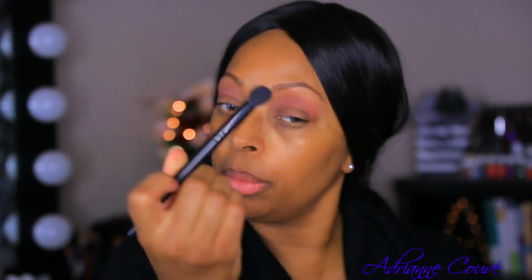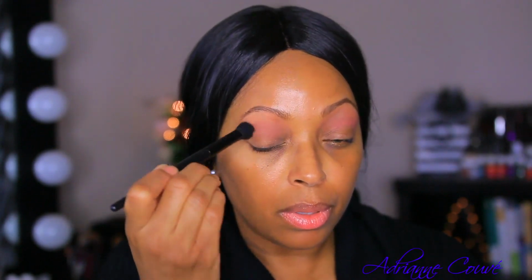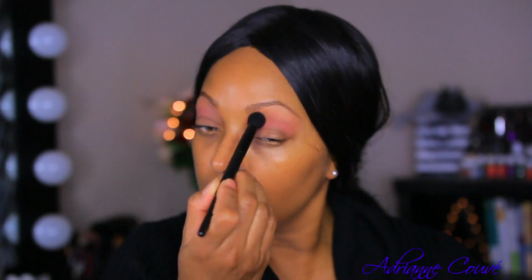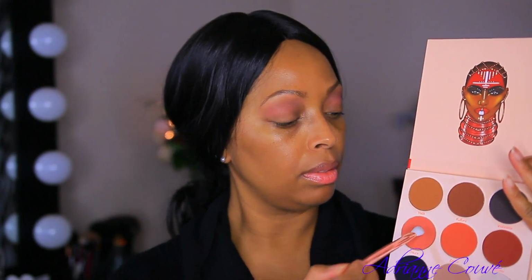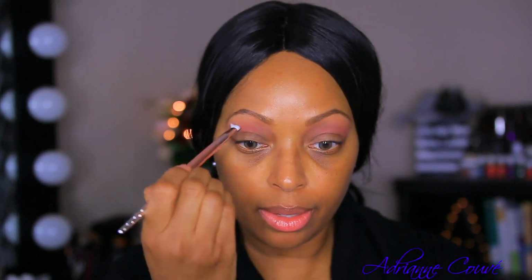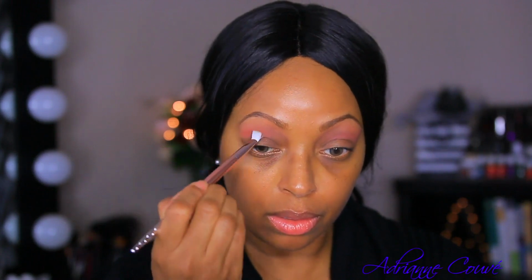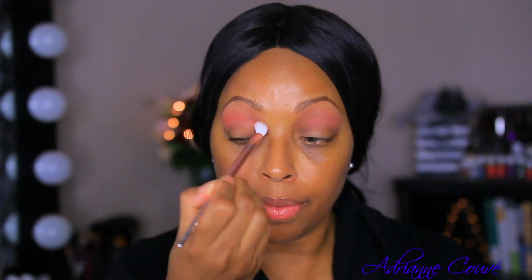Maybe I need to come up a little bit more over here. I'm just going to take a dab more of that blush and go closer to the brow bone so I don't have a huge gap. Okay, now I am going to take another brush, and now for my transition shade, I'm going to go in with this color here. And that is a pretty warm color. Just come in towards the inner corner of the eye a little more.